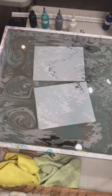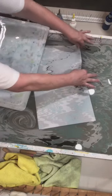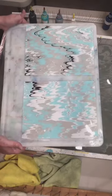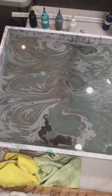It's not doing too bad. Oh, dang it. Just lost the corner of one of those sheets. Pulled right off. I was trying to be so gentle. Here's the second batch. See if I can get these unscathed over to the drying area.